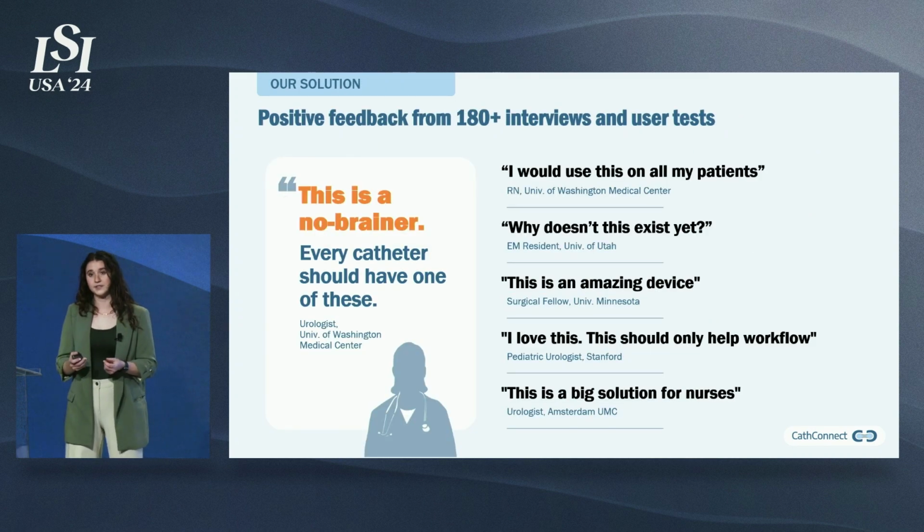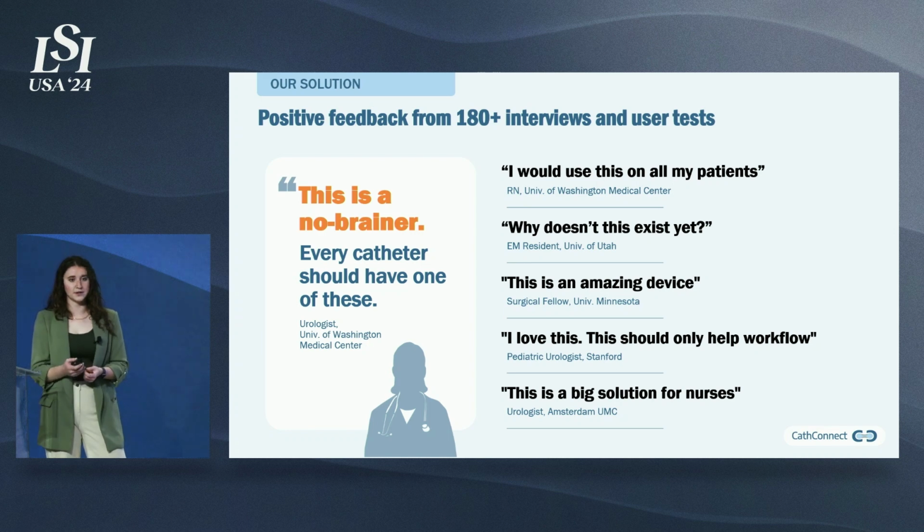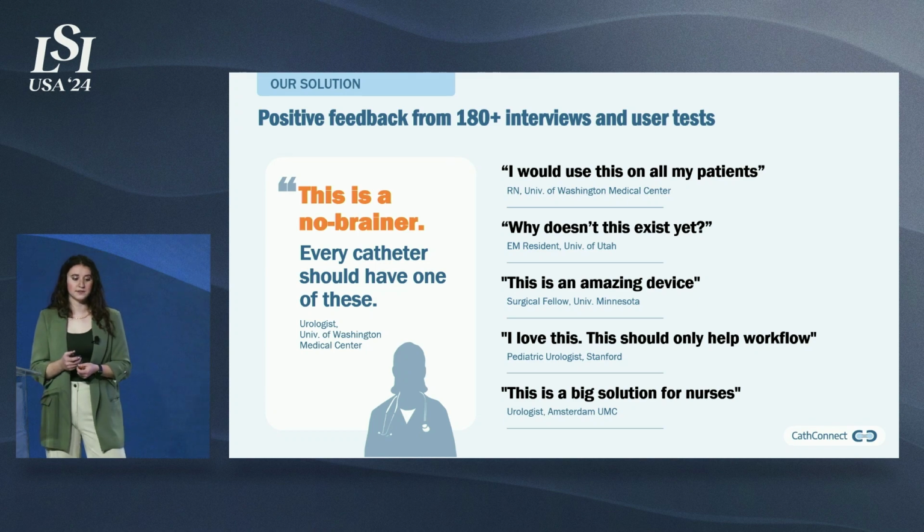We developed our device alongside nearly 200 clinicians, and the feedback has been overwhelmingly positive. We made sure to interview a range of roles, care centers, and also conduct usability studies. Clinicians who have used our device have said things like, "I would use this on all my patients, and every catheter should have one of these."